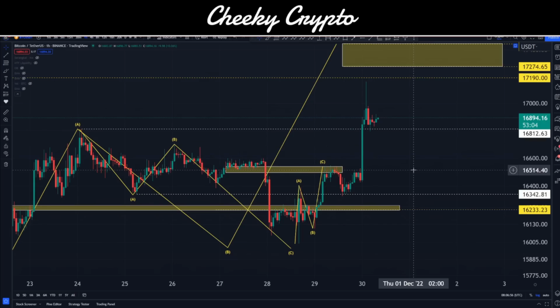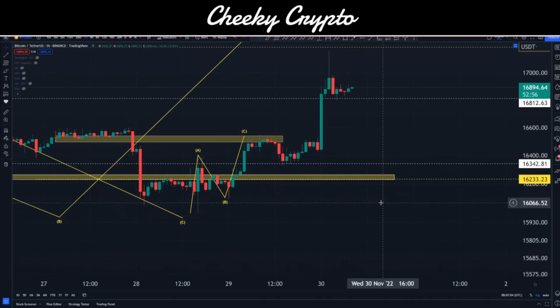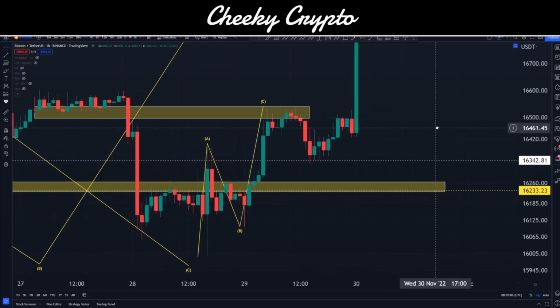So BTC paired up with USDT on the hourly chart. Binance is our data source here. And we've actually seen some pretty interesting movements in the space. Let's go ahead and first focus in on these micro movements.